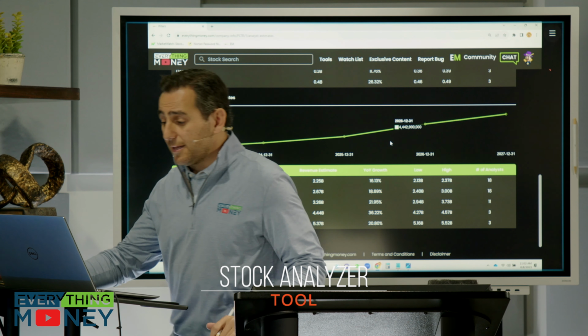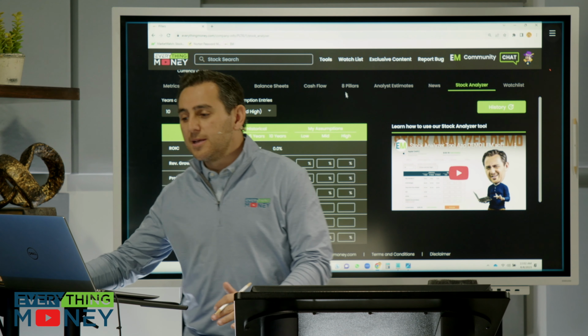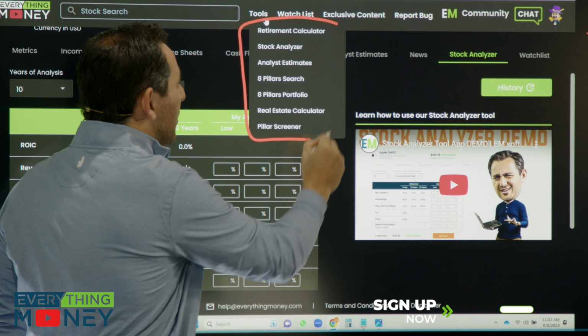All right, let's go to our stock analyzer tool so we can actually determine what price to pay for this company. Now remember, this tool is available amongst all the other tools in our software.